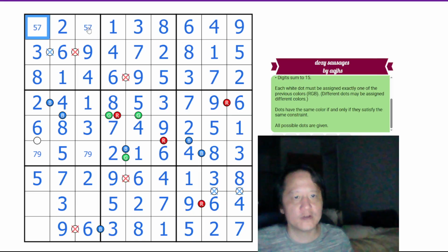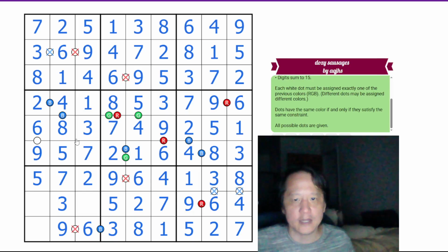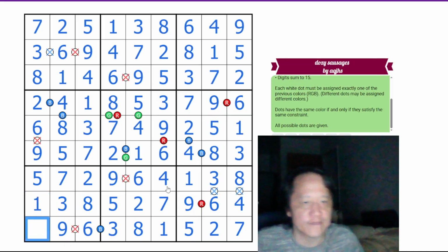5 eliminates 5 here, so it's 7 and 5. 7 eliminates 7 here, so it's 9 and 7. And this must be a red dot here. And we have the rest of the digits. This digit must be an 8. We have to have a 1 here, and this must be a 4.